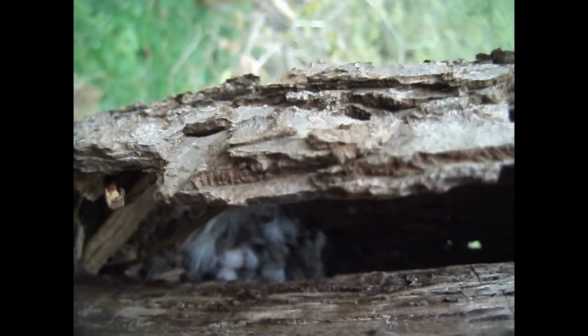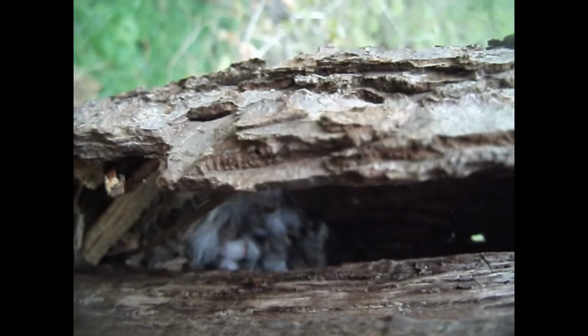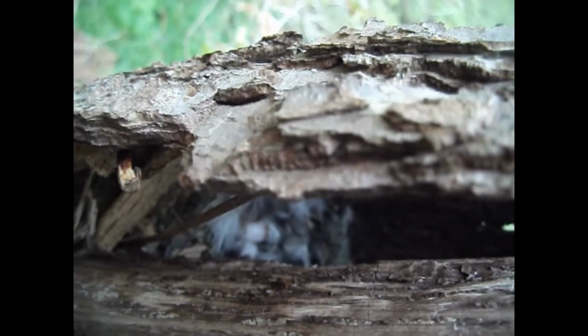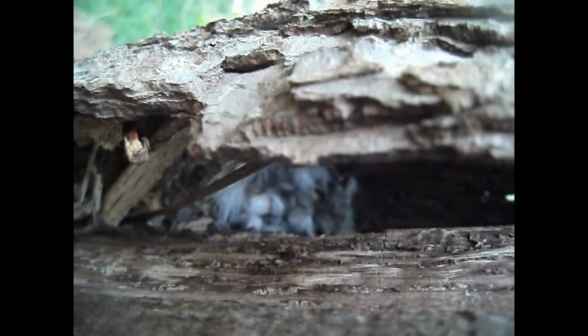I'm just looking in the tree creeper's nest here. We found it about a fortnight ago maybe. It didn't have eggs, and looking in there now you can see some of them, but it looks like there might be about 7 eggs in there.